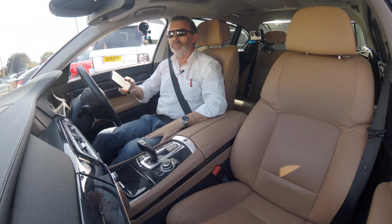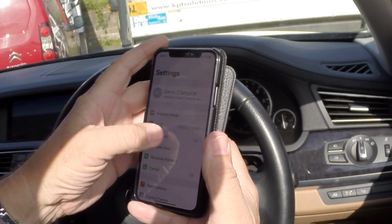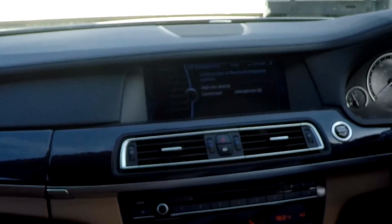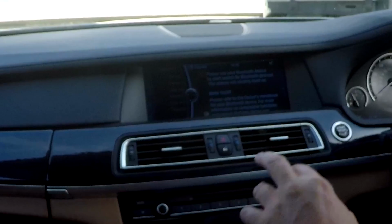Okay, I'll just show you how to pair a device to the Bluetooth system in this BMW 7 Series. First thing we do is make sure Bluetooth is on. So that's on there. Then we go to telephone, click telephone from any screen. See there, configuration of Bluetooth telephone services, add new device, or the phones that are connected. So we want to add new device.